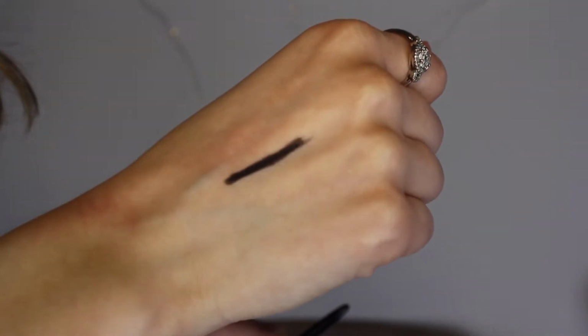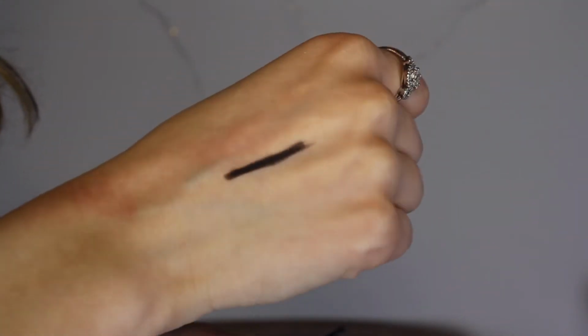I really loved the NARS one in Via Veneta, I think it's called, and then the Smashbox one in Onyx were my favorite eyeliners, but this one takes the cake now. I never use anything else. I got this in either an Ipsy bag or a BoxyCharm, but this is just the perfect black eyeliner.